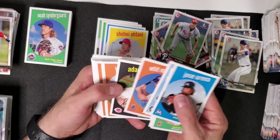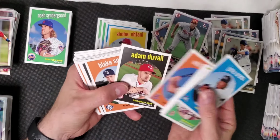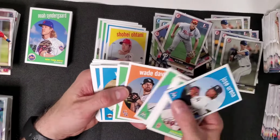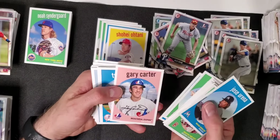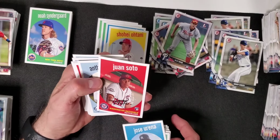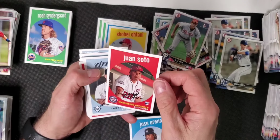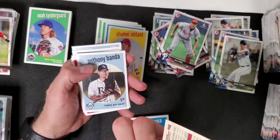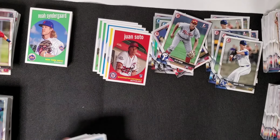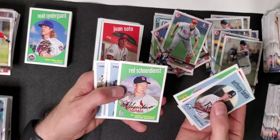I like these cards. They're nice. Adam Duvall Black Border. I don't know if that's just a card. Yeah, it's just a card. Brian Anderson. These are cool. Oh my god. Wow. That makes me happy. Okay. Thank you very much, Mystery Box.